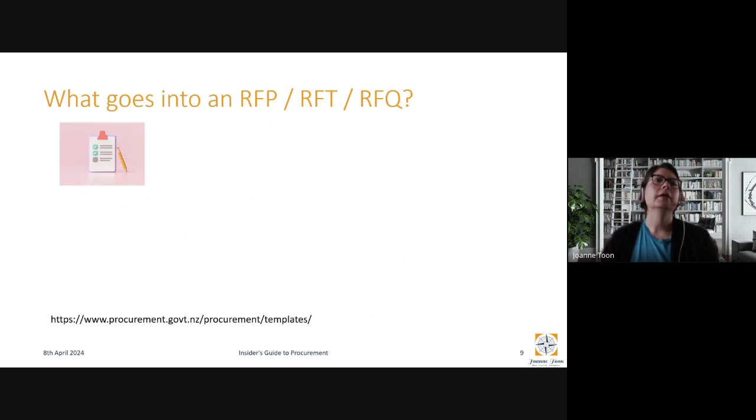So now looking at what goes into a notice of procurement. These tend to be fairly standard. They won't necessarily all be in the same order, although the majority of agencies will use standard templates. So once you're familiar with those templates in the outline, you'll know where to go to look for information. Again, I've put the link to the New Zealand procurement template page, so you can actually go and have a dive and a nosy into the information.